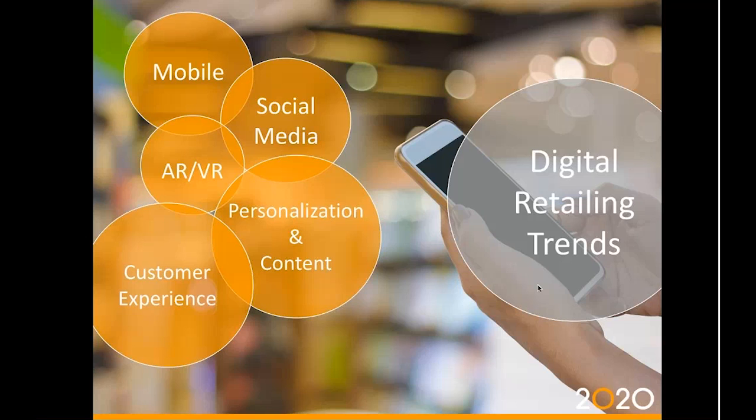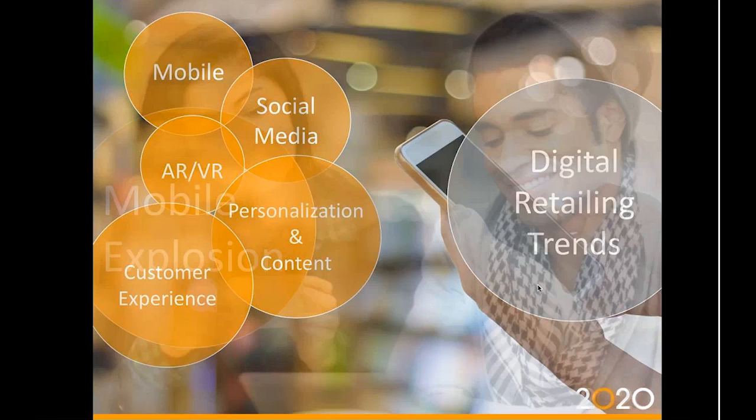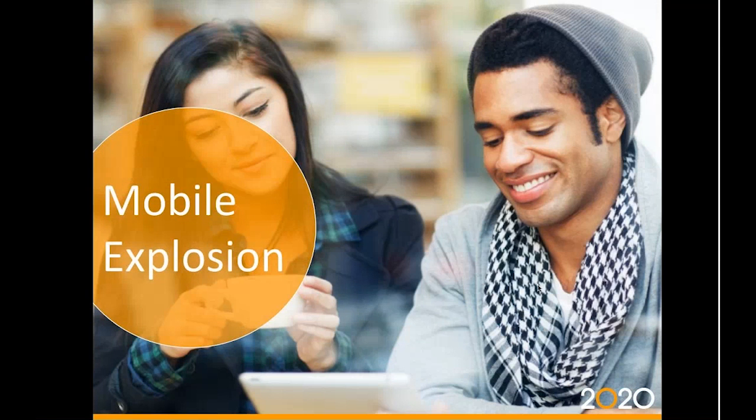We'll cover each of these in some detail and show how you can deploy real solutions to address them one by one. Today, mobile is already one of the fastest growing media channels in the industry. And in 2016, marketers need to prioritize it if they want to reach customers on their own terms.